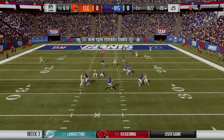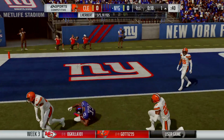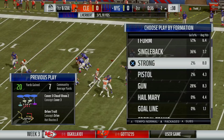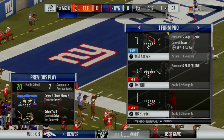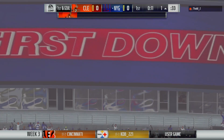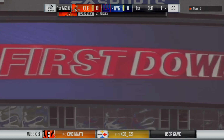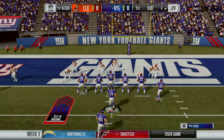Inside the red zone here. They'll look to throw. Left side, it's Beckham. And he's brought down after a very nice gain. Chewing up big yardage. Another nice gain there. This one goes for 20. Two big plays in succession. Not sure this D knows what hit him, but now they got to get ready.